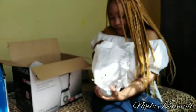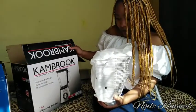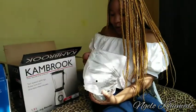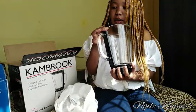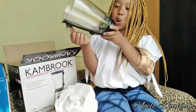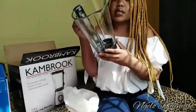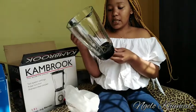And then, ooh, this is so heavy. This is a glass. Oh, I just need this glass jar blender. Yeah, it's so heavy. It's literally glass everywhere. It's glass. And then, okay, this big thing is plastic. And then this is how it looks on the inside. So it takes up to 1.5 liters, which is 1,500 milliliters.